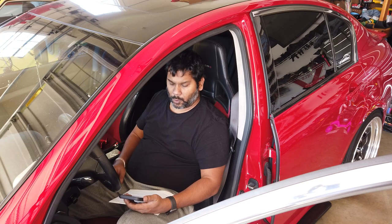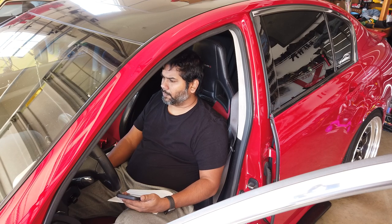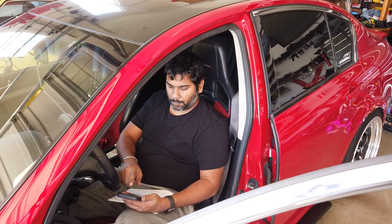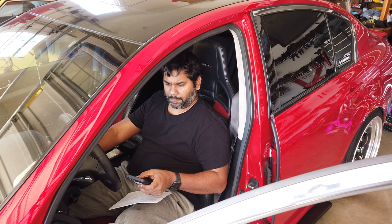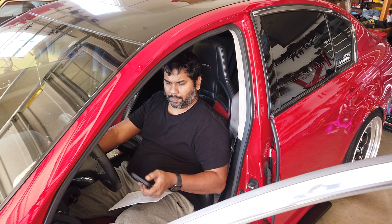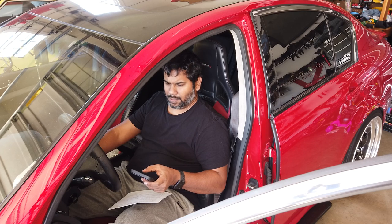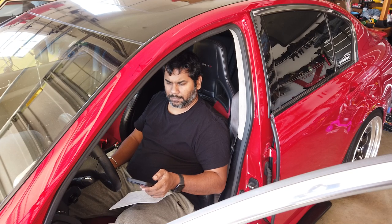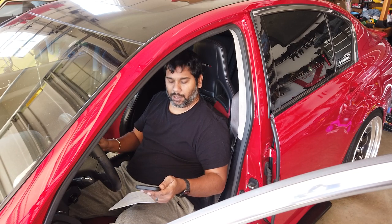Go ahead and turn it on, wait for 2 seconds, then one Mississippi, two Mississippi. I'll turn it off. Ten seconds. Turn it back on. One Mississippi, two Mississippi. Turn it off. 10 seconds. Okay, so the accelerator pedal release position should be learned now.